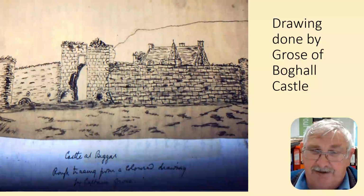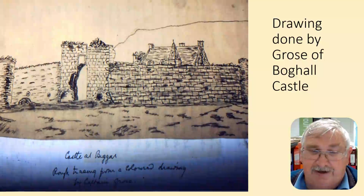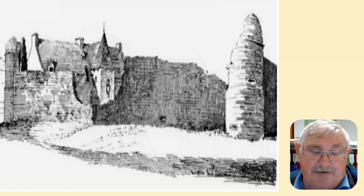They started work here in the 15th century and finished working on the castle area in 1670. We get an idea of what the castle may have looked like in 1670 because of a drawing done by Captain Grose. This was done in 1789. It shows the frontal towers, the gateway, another tower at the back, which was the Gunnel Tower, and it also shows the house. This is another drawing made about the same period as the one done by Captain Grose. This drawing was done for an article, I believe, in the Scots Magazine.